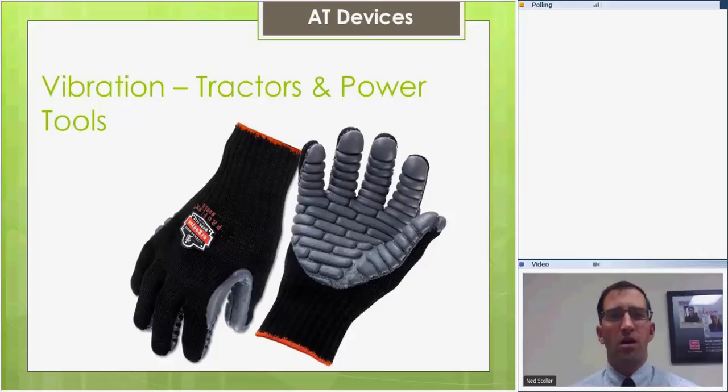Vibration. We don't realize it, but when we are operating equipment, like Amber mentioned, an ATV, there's a lot of vibration coming through those handlebars on an ATV and the steering wheel of a tractor. There's a lot of low frequency vibration, which actually does the most damage to a person's hands and arms. I have a customer here with Michigan AgrAbility with nerve damage in his shoulder, and one of the most painful things for him to do is grip a steering wheel on a tractor because of the vibration. So here we have some anti-vibration gloves for $23 on Amazon or your favorite store. Probably online is your easiest way to find these.